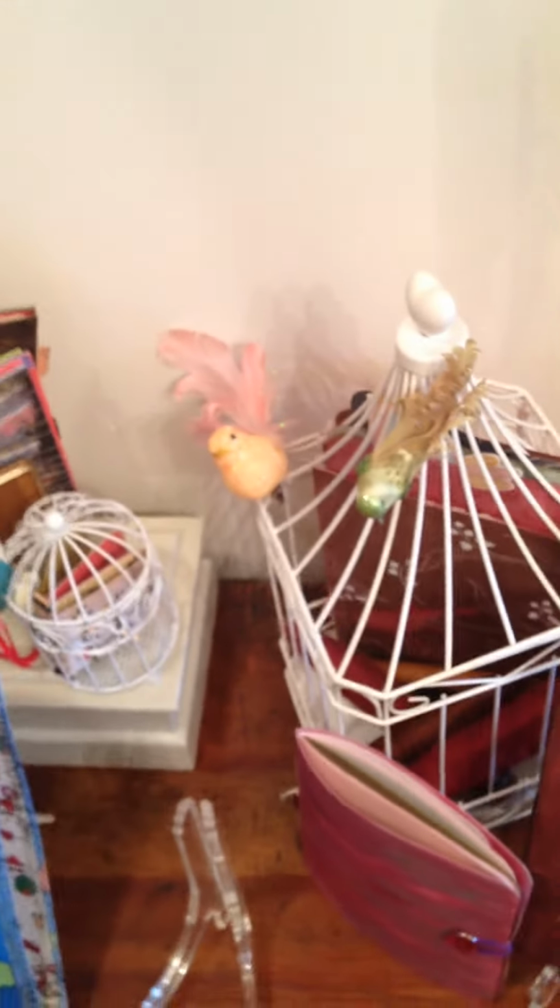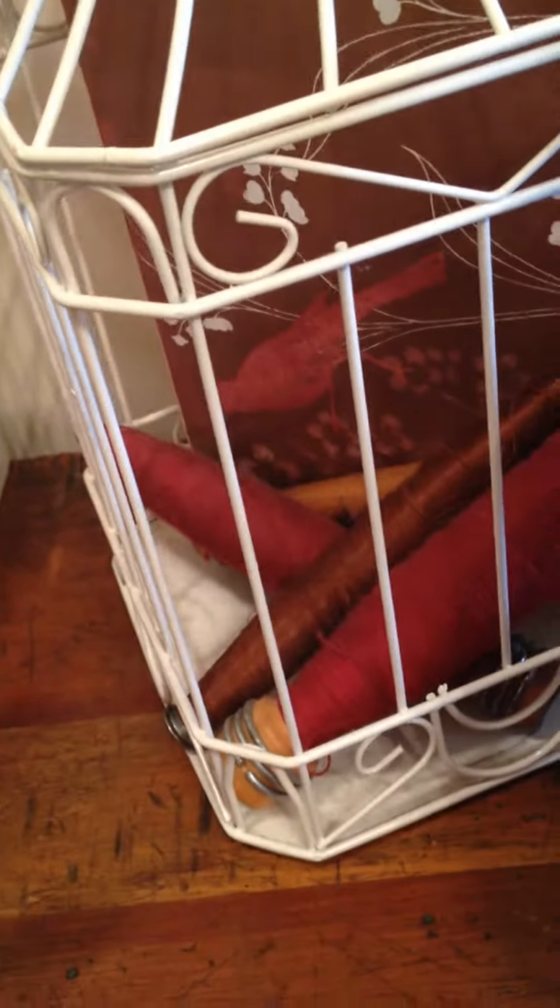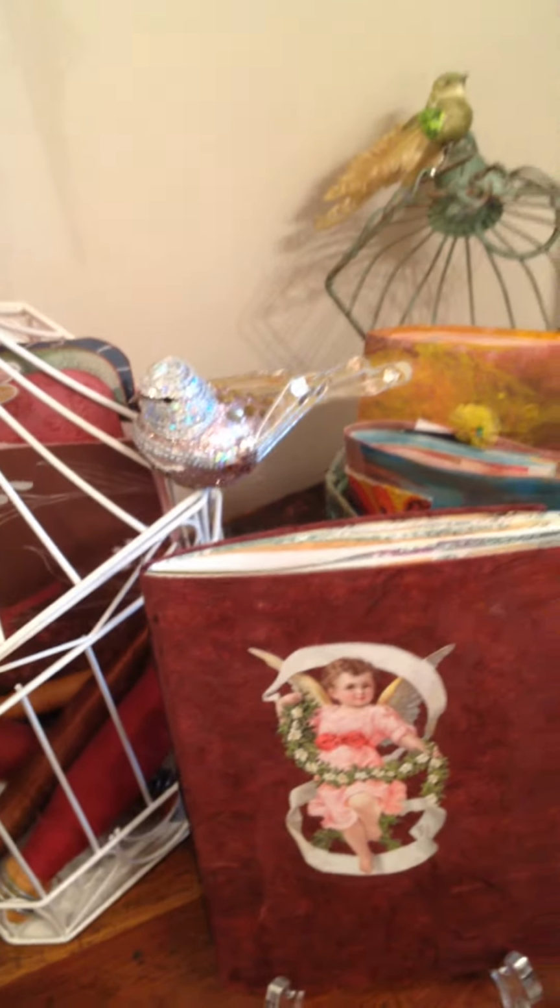And then I have this big other bird cage here with more birds on it, and a big bird book that I made back there, and some skeins of thread that I got, I think at the Goodwill, but I like them. So they're kind of just caged in there with some birds. This is a book I think I showed you, but I'm not sure. I love that paper. I love that grunge board. When you use metallics and pearls with it, it turns out great.